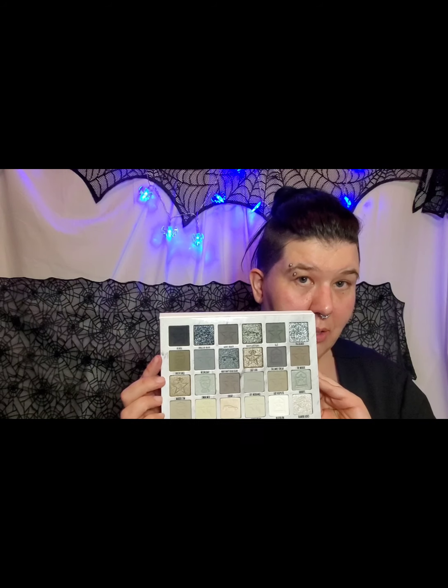So this is the palette I would like to use. I have not used it at all yet. I got this from Beautylish instead of his site. I ordered it the Saturday that Beautylish released it. I got it by Wednesday. Here is the palette and the color scheme.